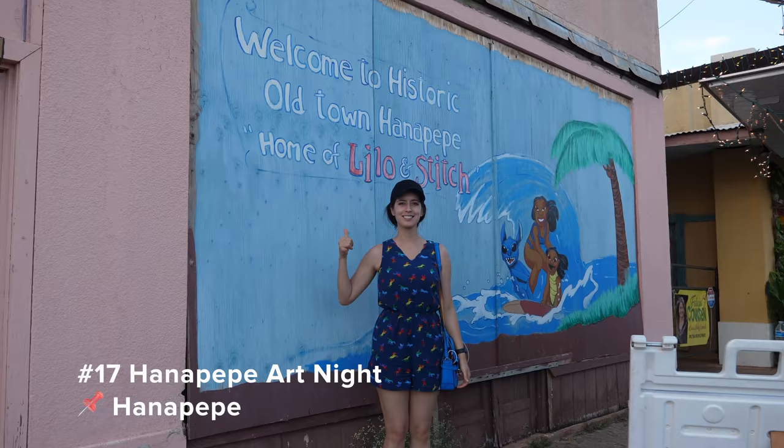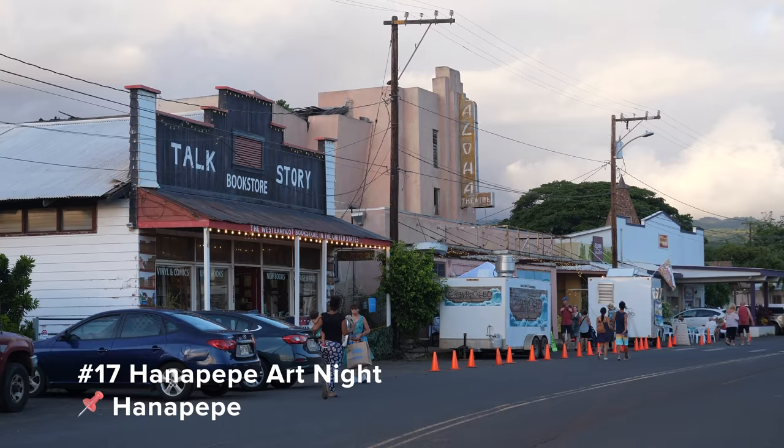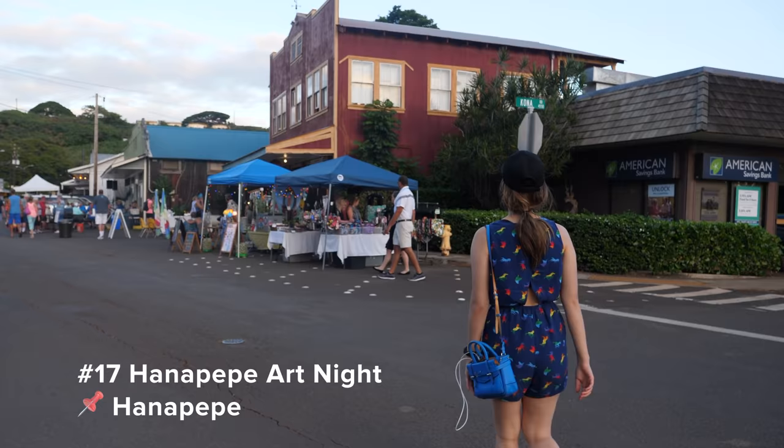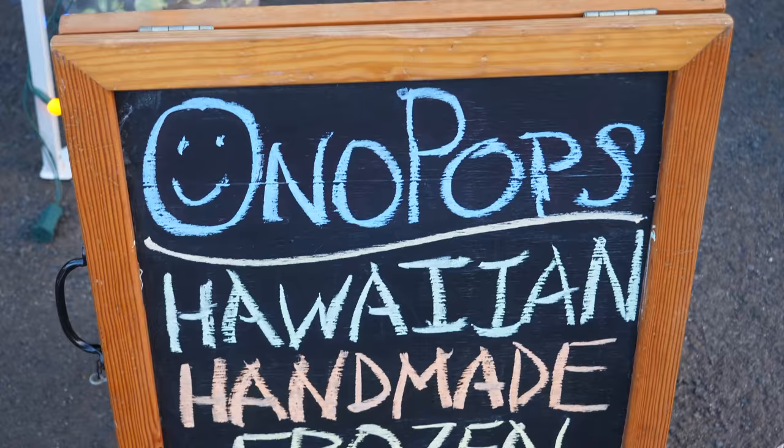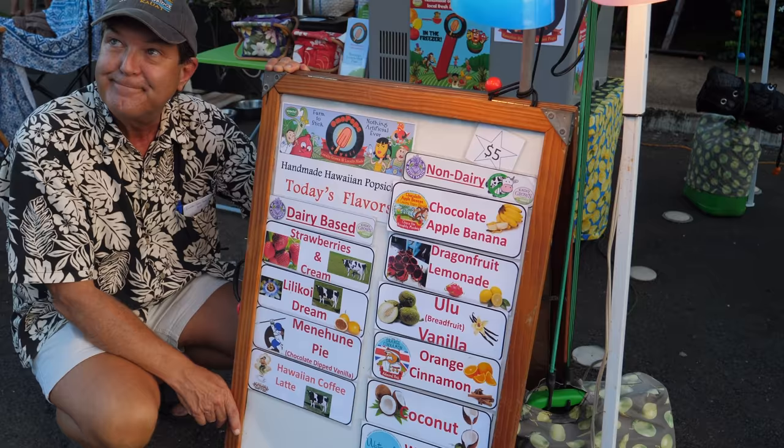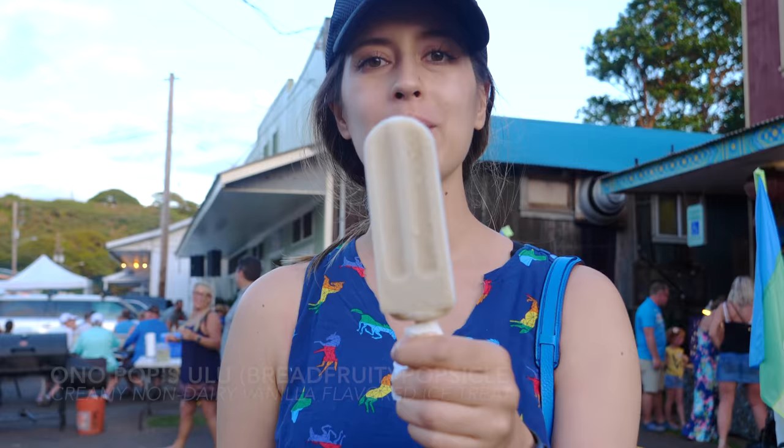If you're in Kauai on a Friday night, make sure you experience the art walk in the historical town of Hanapepe, where since 1997, the main street comes alive with art vendors, live music, and fantastic food. Try it.